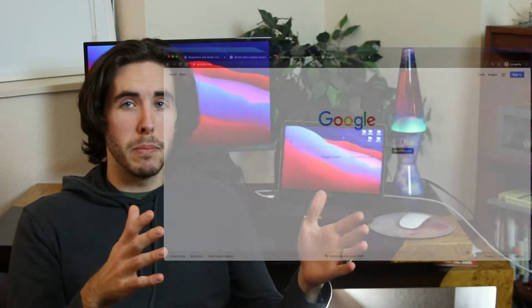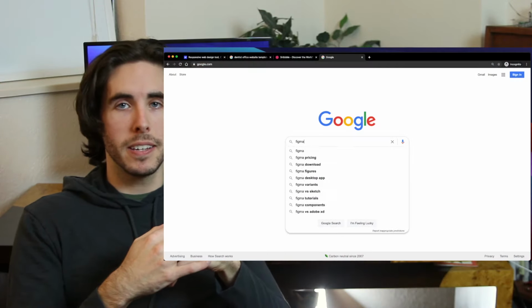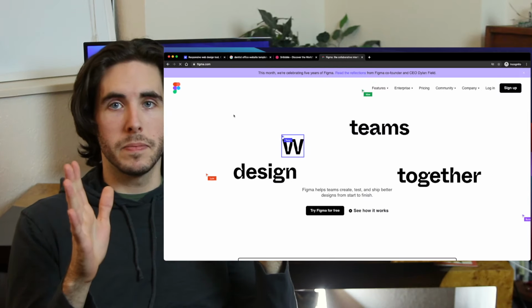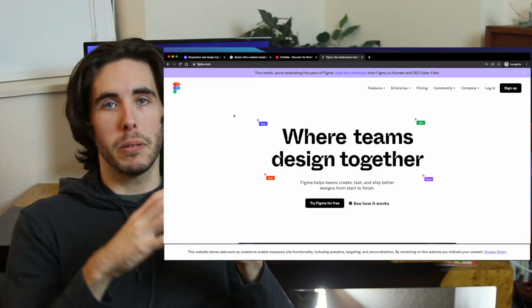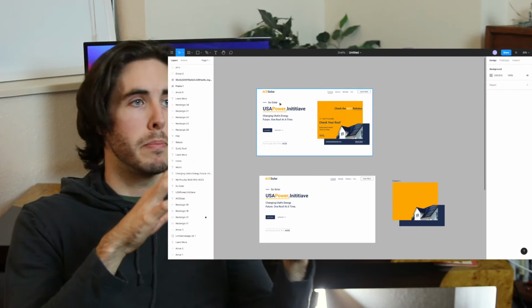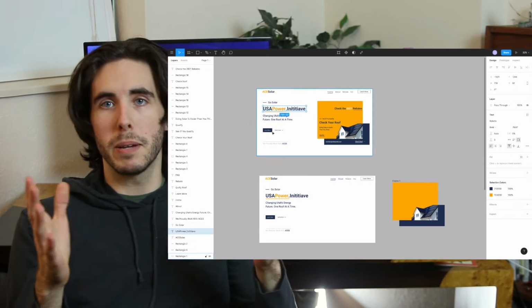So after I find inspiration for a website, I generally like to make up some kind of prototype of the website, of the design. So when I'm not using a template and I'm building out the actual prototype, my favorite tool to use is called Figma, F-I-G-M-A. This has been a really awesome software. It's free to use. You can use Figma to plan out your websites. You can use it to make graphics. I've been able to use Figma for a lot of things.